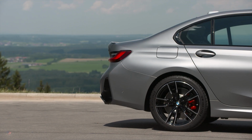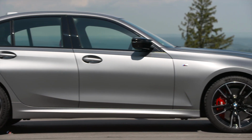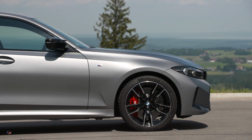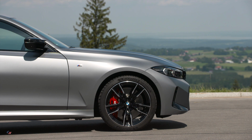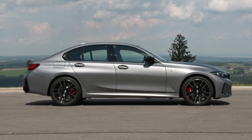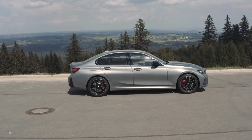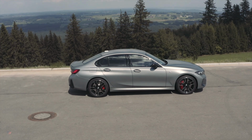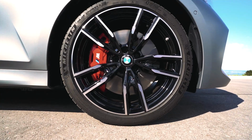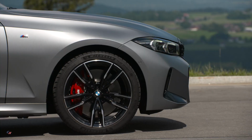Even more, if you add the M Sport Pro package, the 2023 BMW M340i gets a black trim, black chrome exhaust tips, M Sport brakes with red calipers, a rear trunk spoiler, and even blue accents inside the adaptive headlights. To bring the M-Lite even closer to the M3, a carbon fiber roof is offered as well.